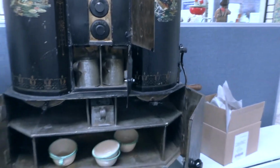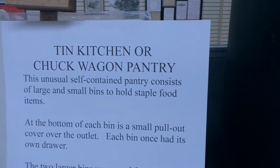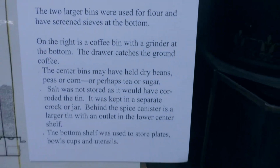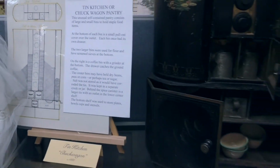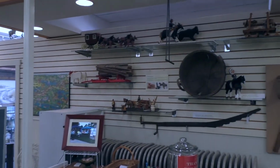And where would this be used? This would have been used like, it was self-contained. So if they were working in the field or in a covered wagon, something like that, it's all self-contained. These are all hand carved folk art items.